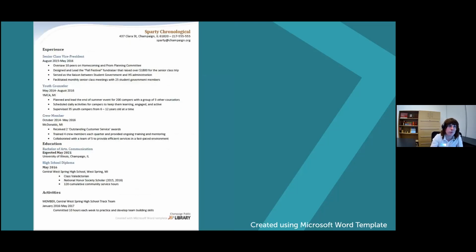So here's another example. This one is using a Microsoft Word template. This is a chronological one again, where you see it starts with the experience right off the bat and then goes backwards in time. It looks like this person is fairly new to the workforce. They've got a lot of 2014 to 2016. It looks like they probably are just out of high school. So they did a really good job of creating those bulleted lists to show their experience without possibly having a whole lot of paid experience.